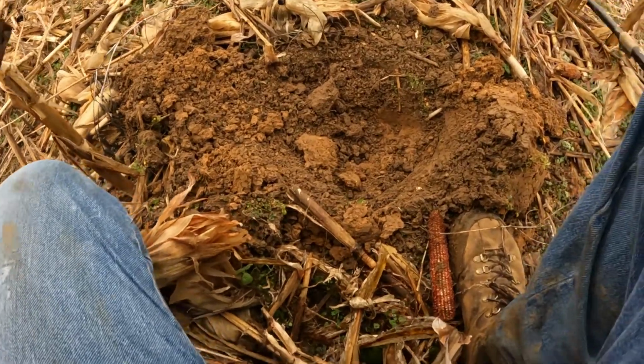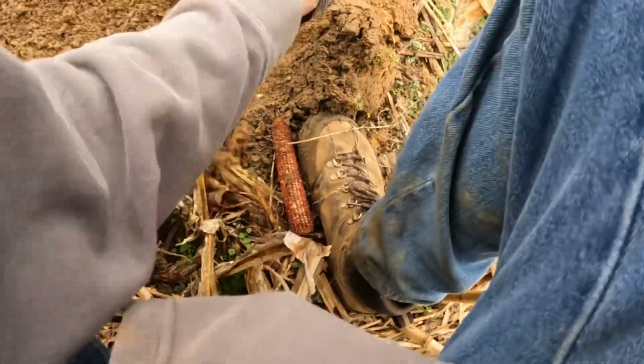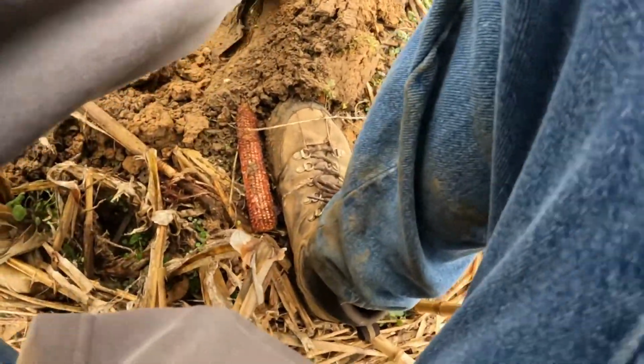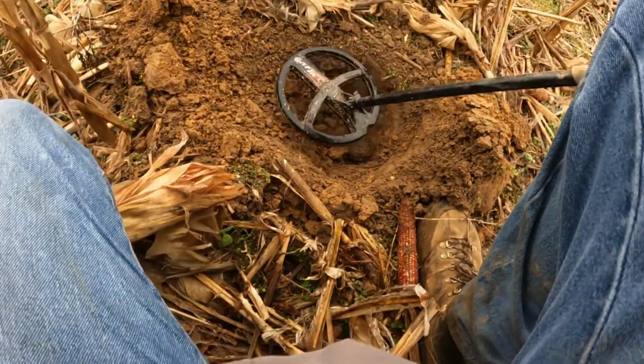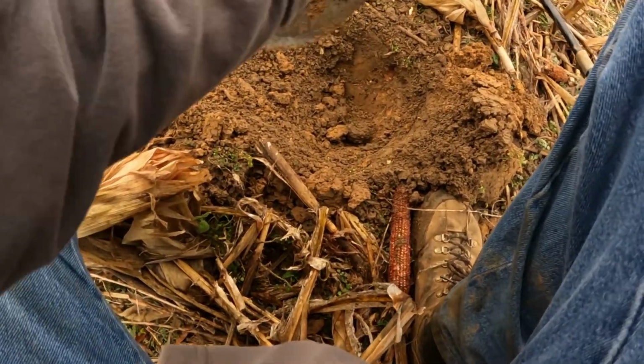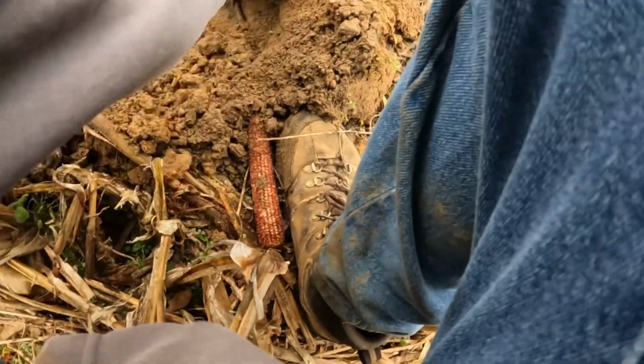Still reading in the 80s. And it sounds like it's down in the middle of the hole, so gonna be a little careful. Could be a button or something. It may not be, but I found plenty of them on the side of this hill, and I mean plenty. I think I see some iron down in there.